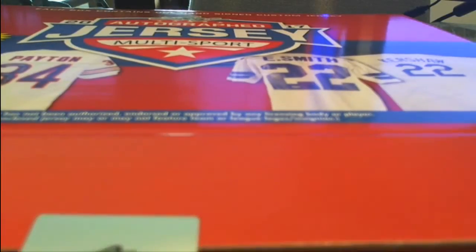Check that out. It's got a nice auto, too, on that one. Hall of Fame 87, with the JSA. All right. Wonder if he'll be at the CSA coming up. I'll have to check. He's been making the show rounds.